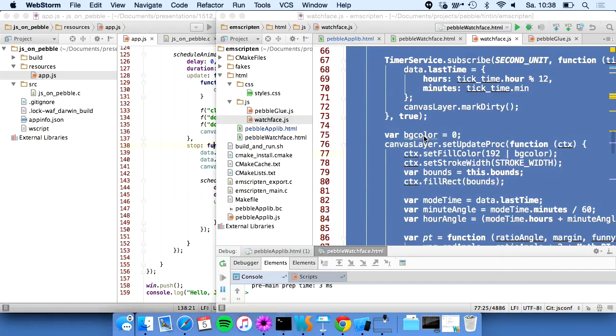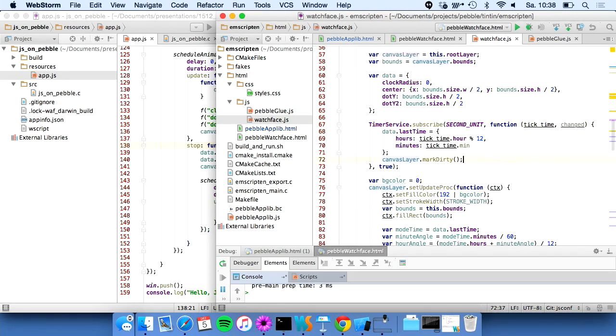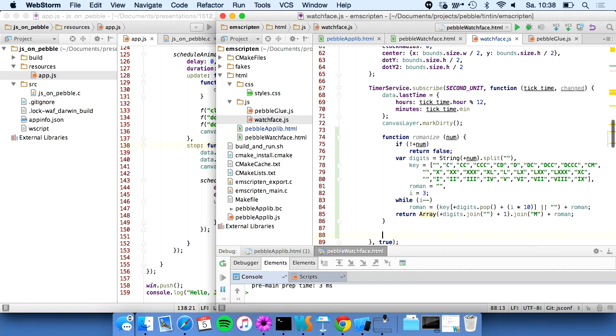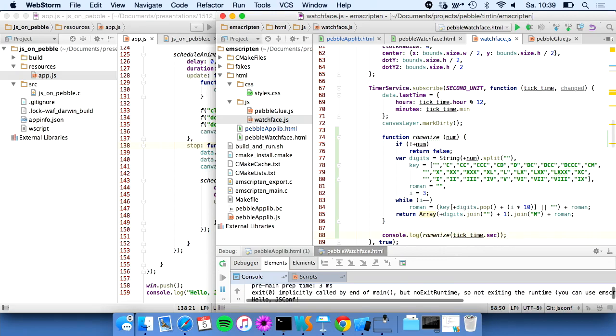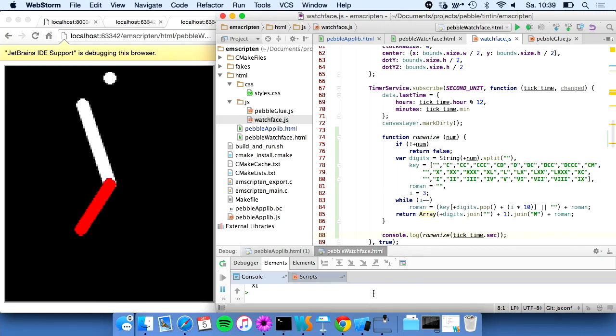And again, my development cycle is now to do that in my browser version because that's way faster. I paste it here, and let's say I'm just logging that. So I say Romanize, and then apparently I have a tick time here, and that has seconds. Okay, so let's do that, and I'm rerunning that. And now in the logs, I should see, oh, here we are.